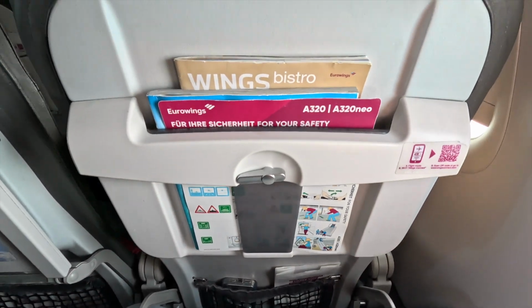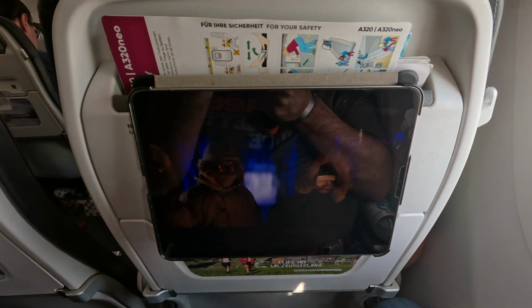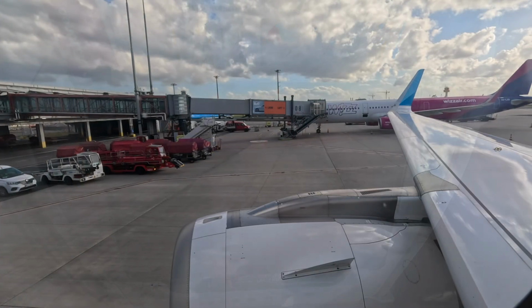The little tray at the top is a brilliant anchor point for an iPad, which is what I was doing here. Any guesses on what the film was? Anyway, maybe make a comment if you know what I was watching. Soon it was time for the off, and we were getting ready to push back.